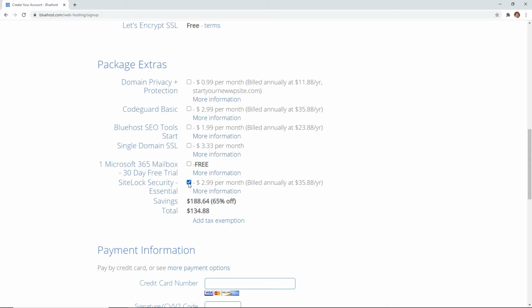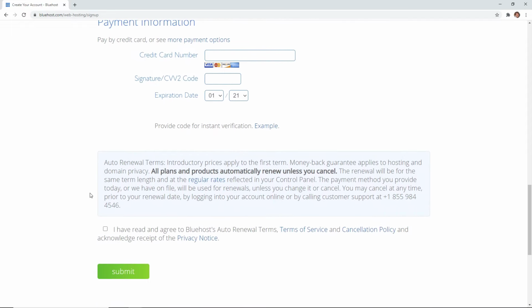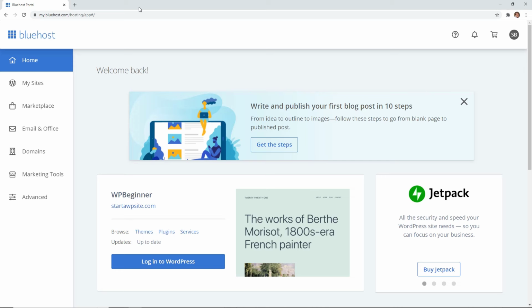Anything that you do need, there's usually a better option or a better plugin within WordPress that you can choose. And then once you go through all this, fill out your billing information, acknowledge that you've read and agreed to the auto renewal terms, and then you can click submit to move on to the next step. Once you click submit, it will go through the process of creating your hosting account.